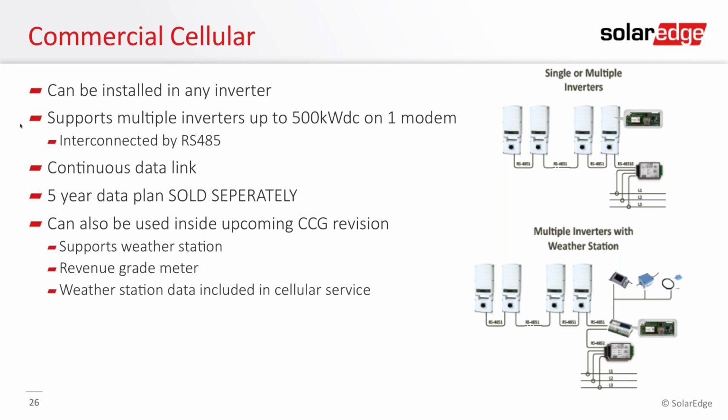This is a pretty big difference compared to the commercial version, as this one will allow you to connect up to 500 kilowatts DC on 1 modem. So as you can see in this illustration in the top right-hand side here, it's supplying connectivity to 4 inverters in this solution. There's, basically whatever else you want to use.